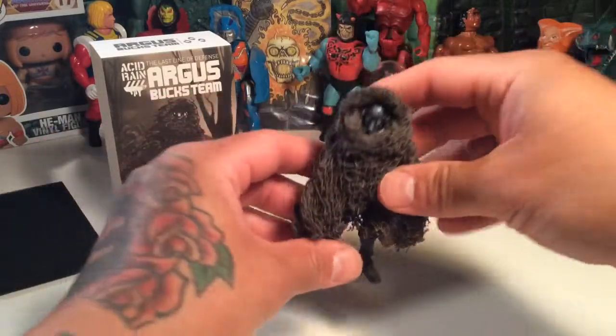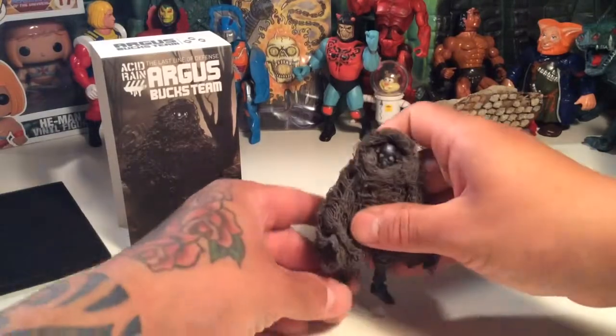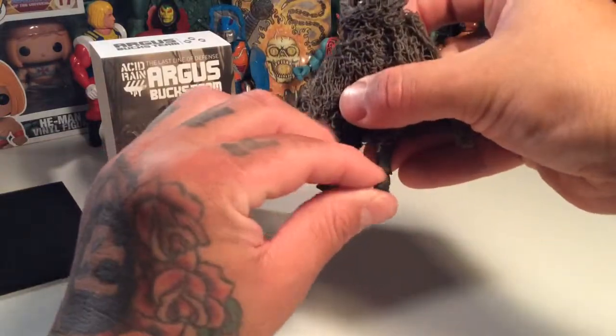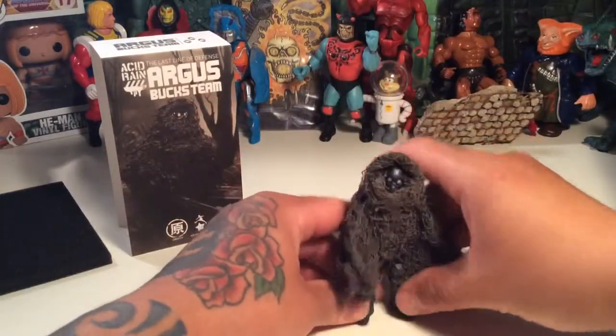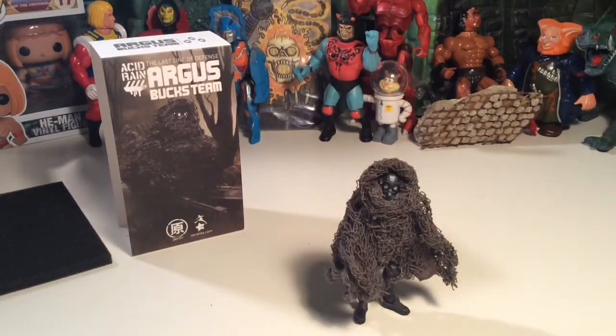Very cool. Let me see. His joints are a little stiff, because these figures tend to come just a little stiff, but they will stand. Just got to mess around with them a little bit. Yeah, he'll stand. Let's take out his gun. I'll show you his gun.